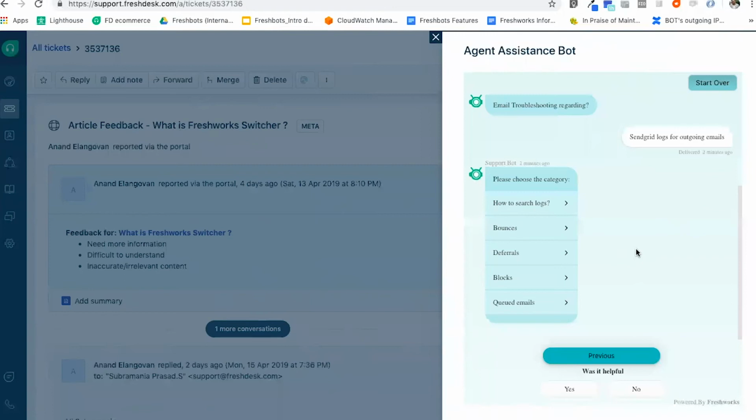The other is the ramp up time for new hires. As we know, the attrition rate in this industry is high. The new hire ramp up time reduced by 35%, because everything is readily available with the bot, the agent's bot. And the other fantastic thing that we have seen is the sanity in the language that you speak and the steps that you need to follow to solve the customer's problem.